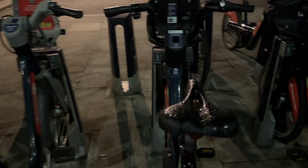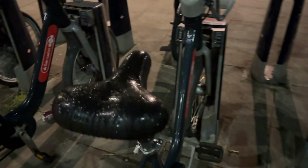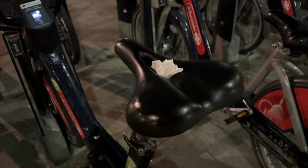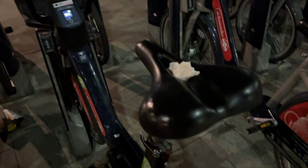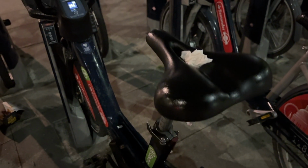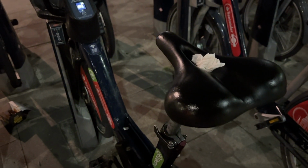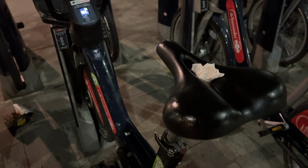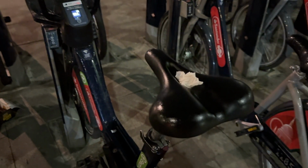And every bicycle is covered with some sort of horrible liquid. I don't want to think what it is. We managed to clean off. It doesn't smell, so it could be like everyone's peed on the seats, but it's no smell, so we think it might be, we're hoping it's disinfectant. It doesn't seem to smell of anything. So anyway, we're gonna get the bicycles and we're gonna go home. Let's get out of here.